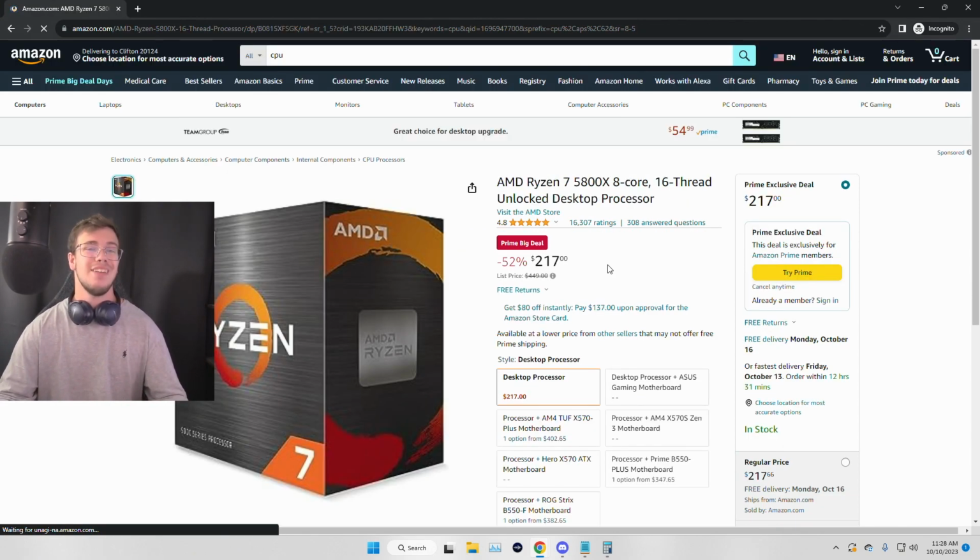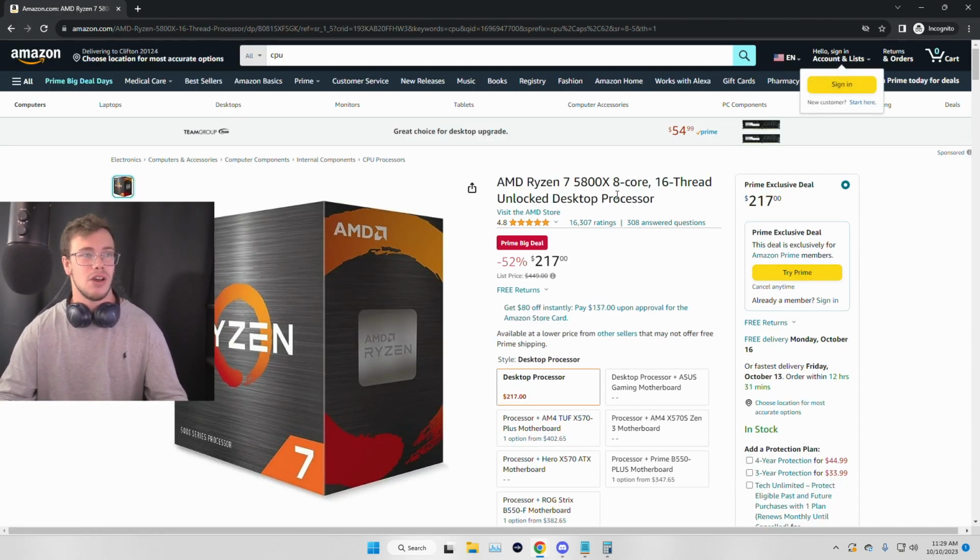Next up, we got the best deal for Prime Day. So if you guys did not know, Ryzen is actually having their 5800X on sale, which is an 8-core 16-thread processor, and it's originally listed for $350. However, it is only now $217. So if you are looking for an 8-core processor from AMD, and you're of course looking for a really good deal, then this is the CPU for you.